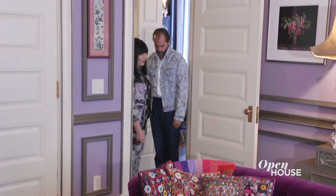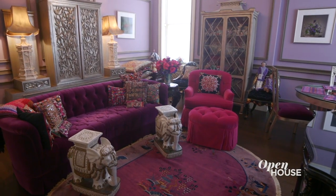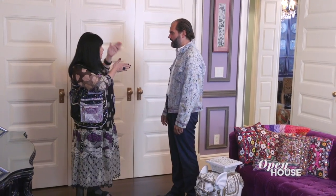So you bought the apartment and you combined the two units. It actually touches in the front from the staircase to the window. Okay. And I'll show you the surprise later. Oh my God, I'm intrigued.